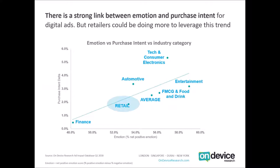The entertainment category, the tech and consumer brands are really good at leveraging this relationship between emotion and purchase. If you think about tech, it's all about appealing to emotion when it comes to high involvement purchases, particularly if you look at the likes of Apple and Samsung.